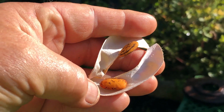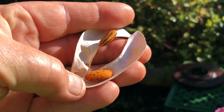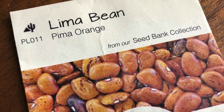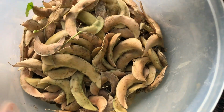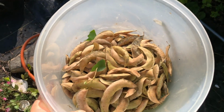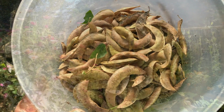This is one of the beans I got from the Native Seed Company in Tucson, Arizona. I'll look it up. Boy, is that pretty. I found it. Definitely worth growing. Very pretty. I just spent about 20 minutes, and yeah, that's not bad. That's probably a good pot of soup right there. So I think we're going to have a really good crop of beans this year.